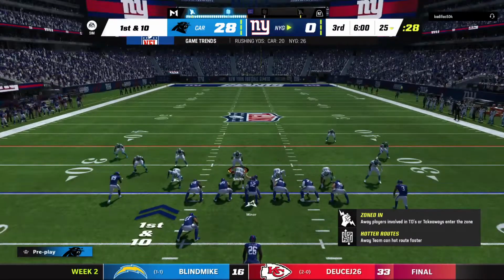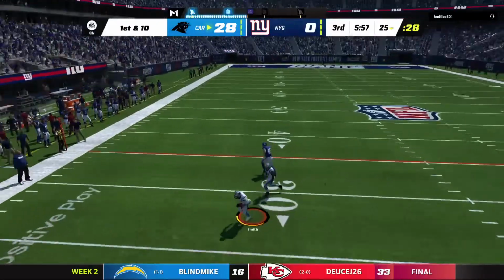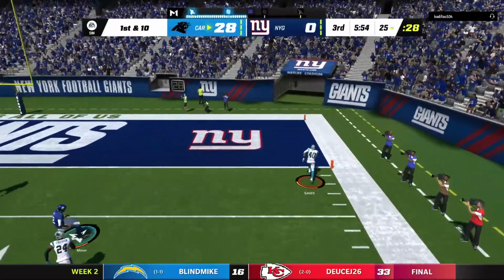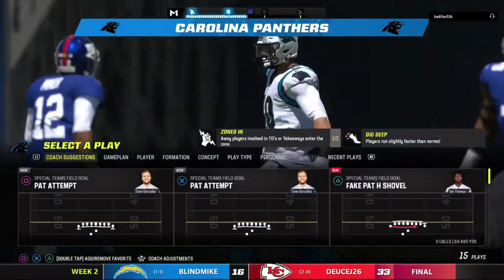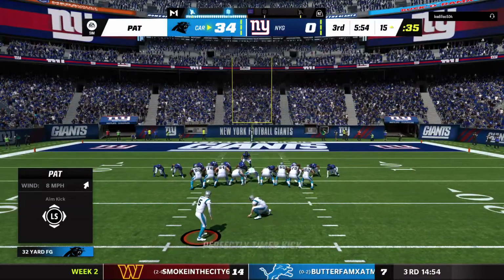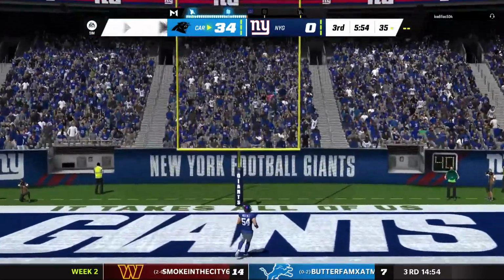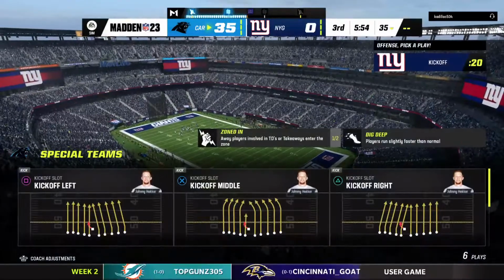CD, they certainly know the hole that they face as they begin the second half. They have to deal with pressure. And his pass is intercepted for the fourth time today. Brandon Smith picks it off, and he will bring this one back. It's a pick six for a Panther touchdown. Gonzalez good on the extra point, and that makes this 35-0 now.